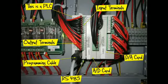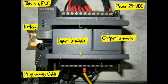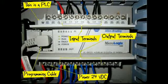See, this is a PLC, which is a Siemens, with 6 output terminals and 8 input terminals. This is the programming cable, and this is the battery. The input terminals, I0, I1 and so on, are all input terminals coming from the sensors. The output terminal is a 24 volt DC output sent to the actuators.